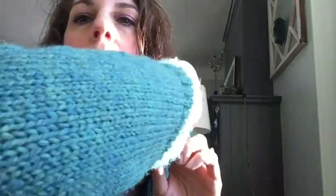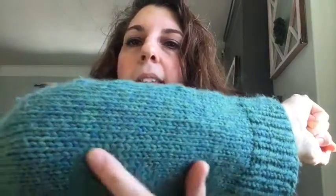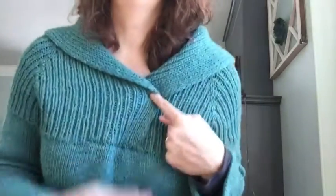I knit this in Cascade Eco Plus in the Lake Chelan Heather colorway. So it is kind of a heathered teal green with a little bit of yellow in there. So great pattern. First sweater ever. Did pretty well. No holes. Nice big collar. I could have added a button here if I wanted to, which would look cute, I guess. Or I think I could probably put like a shawl pin there, just if I wanted to close it up a little bit.